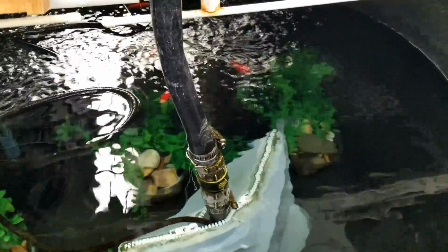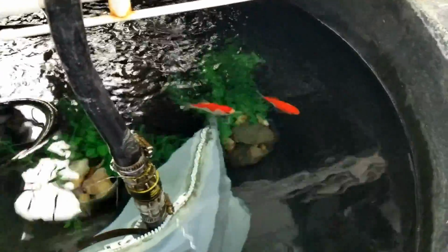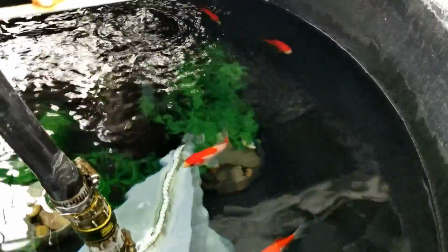In some cases they've gotten sick and nearly died, and I was able to medicate them and get them out of it. But most of the time, overnight I would lose several fish because they would get sick and die so quickly, and I could not figure out why.